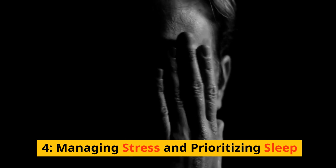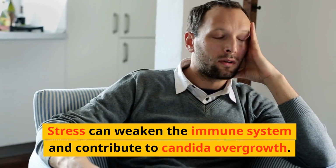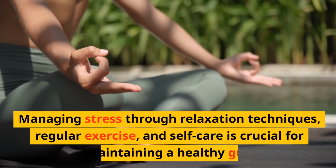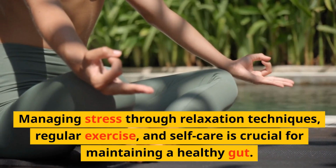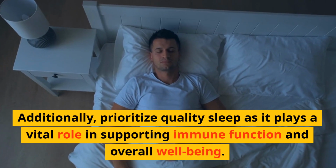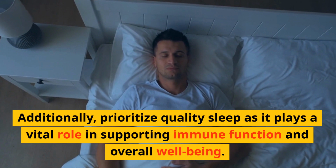4. Managing stress and prioritizing sleep. Stress can weaken the immune system and contribute to Candida overgrowth. Managing stress through relaxation techniques, regular exercise, and self-care is crucial for maintaining a healthy gut. Additionally, prioritize quality sleep as it plays a vital role in supporting immune function and overall well-being.